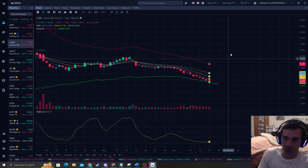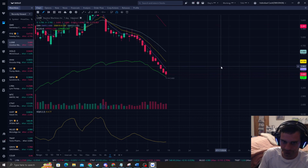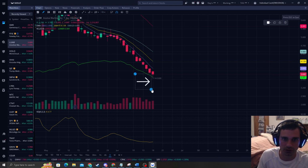So right here, we're on the daily candle, and we are at the lower band. So now the contrary is happening. When we hit the lower band, we look for buys. We just gotta know when to actually buy, right?